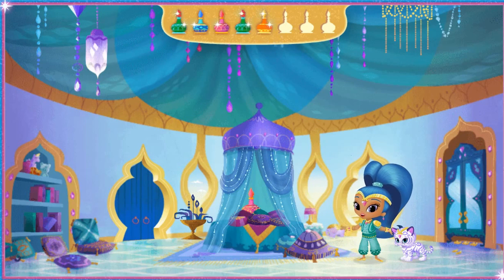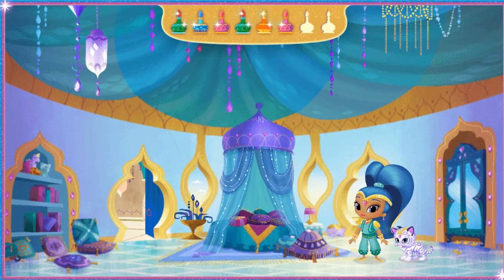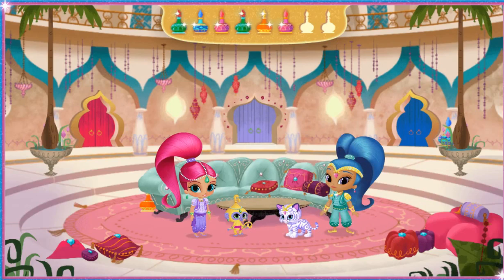You found a genie bottle. Genie-rific. There's still one more genie bottle in this room. Where in Genie World did we hide it? You found a genie bottle. Just what we were wishing for. And that's all the genie bottles in this room. Boom! Zarame! What a magical day!